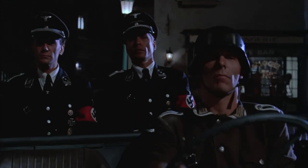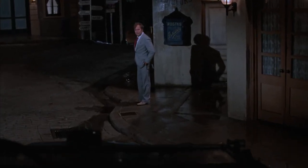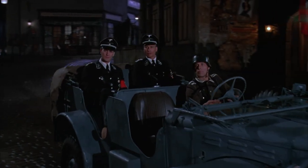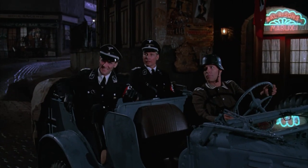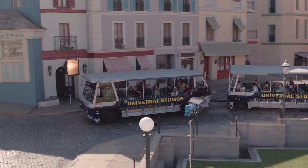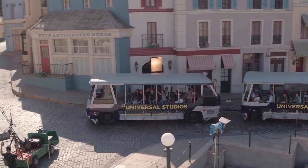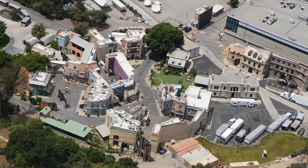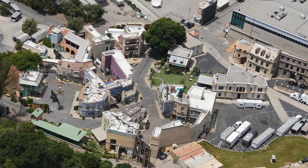Now look here, when they get out of the Jeep, you'll see a building in the background with an archway. Right there. See that little archway? You'll see the tram pass the archway right there. And see that light post? That's about where he was standing. Here's an overhead shot of the European Street back lot.